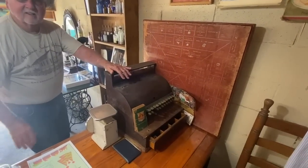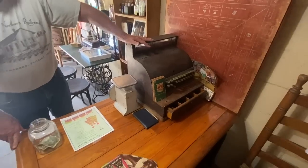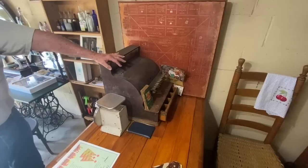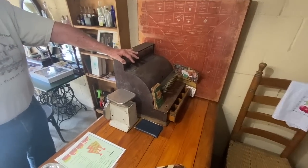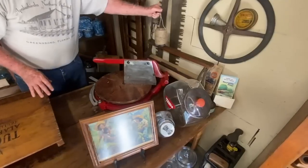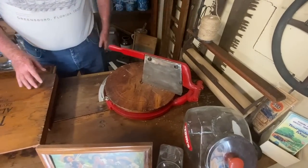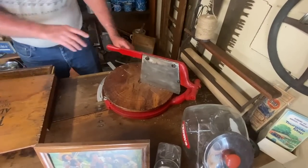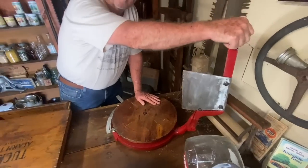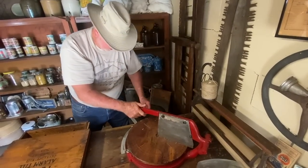Neat. The old cash register is cool. Is that out of a local store? You heard Jane talking about the Scarborough store? Yes, the Scarborough store. She went to an event in Chattahoochee. There was a lady that had stuff that they had ended up with the stuff from Scarborough store. This thing came from them too. The paper. Boy, and that is one heck of an industrial cheese cutter there. I don't know. I think this came from a little country store in Gretna, Florida. Gretna, which is kind of just a few miles down the road, isn't it?